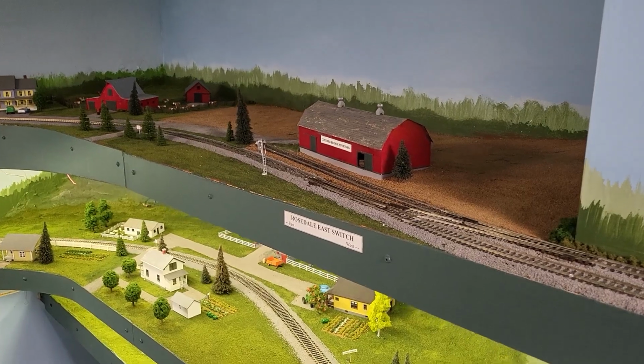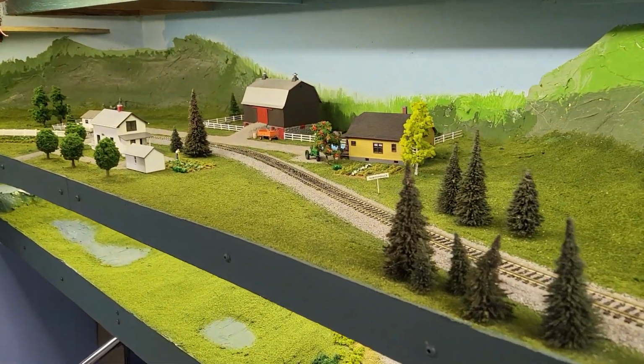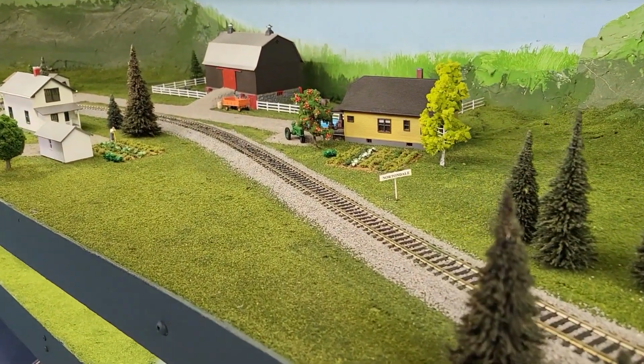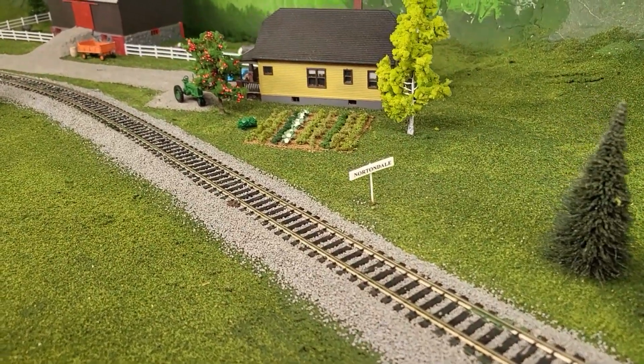I'm going to skip past the next 40 feet or so of the main line. It's on a narrow 8-inch shelf with a long passing siding in Clarkville. And then the railway enters the York County community of Nortondale.